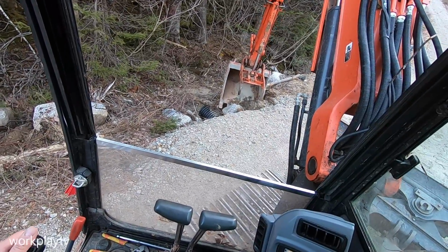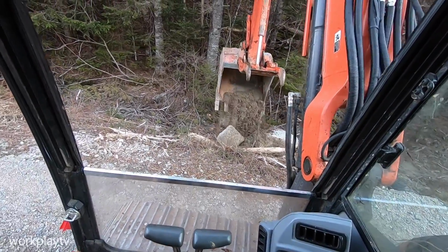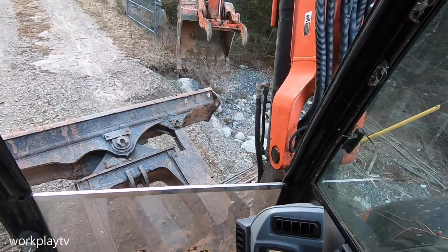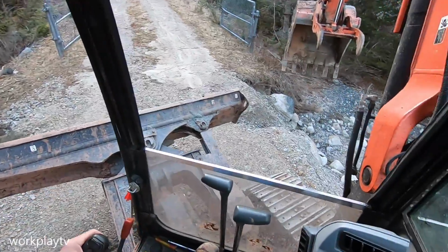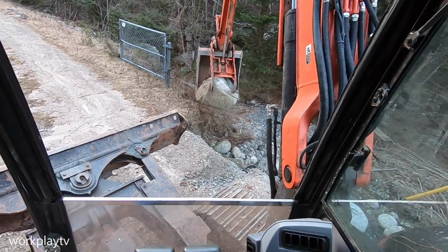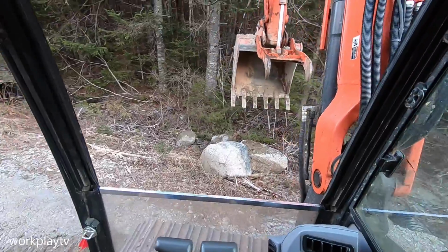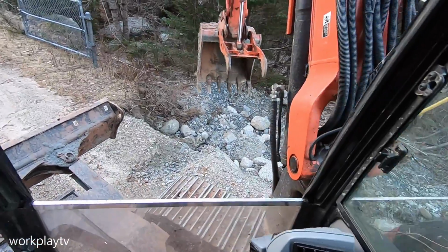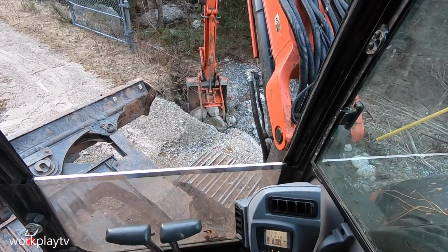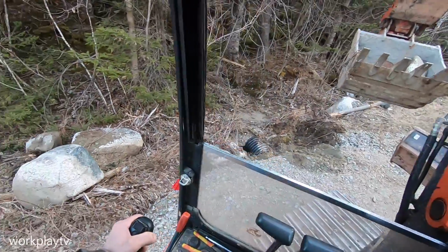Boys, the old thumb. Those rocks for putting around the pipe afterwards. Yeah. Needs a couple shots of grease.